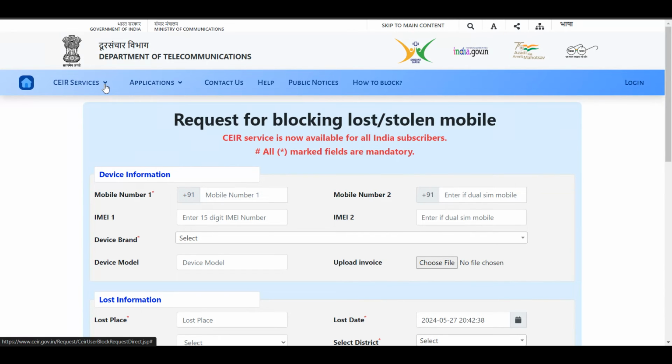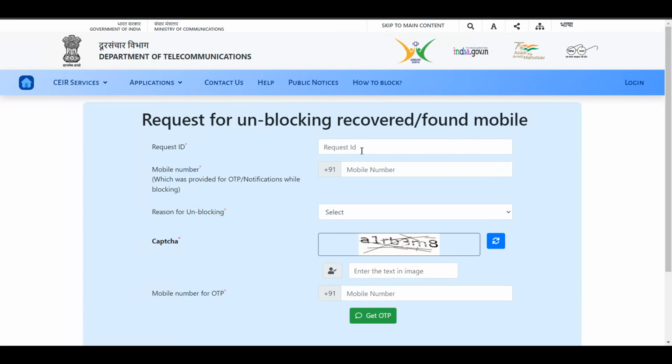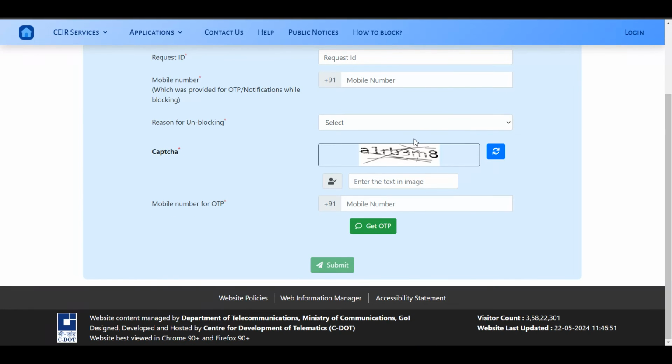You could go ahead and unblock your phone again through this service. You just click on CEIR services, click on unblock found mobile phone. You get to this form to unblock it. You put in the information, reference number and unblock your phone. So this is a unique system that the Indian government has come up with through which you could find a phone using its IMEI number.